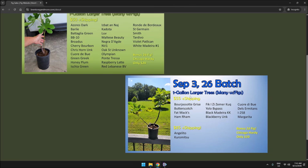So if you're looking for a little bit kick in the butt type of fig tree, these are here as well for 55 bucks. And then you got some really exciting figs here. Kuromitsu and Angelito, they're both fairly new. And even at $85, which I'm showing you here, that is still quite a bit less expensive than what they're going for on FigBid. Now when I list these, the Boardwalk Grease, for example, on FigBid, I'll list it at $55. And then it'll say free shipping. And so it'll be on there for a 5 to 7 day auction, and people will bid on it. Sometimes it'll ship for $55, I know that. And sometimes it'll be $95, over $100.